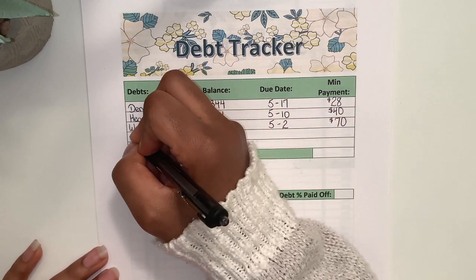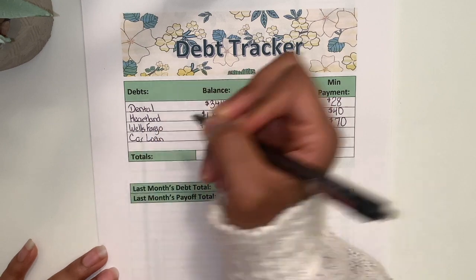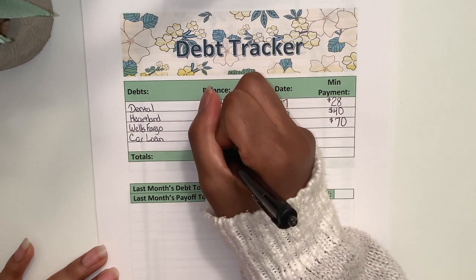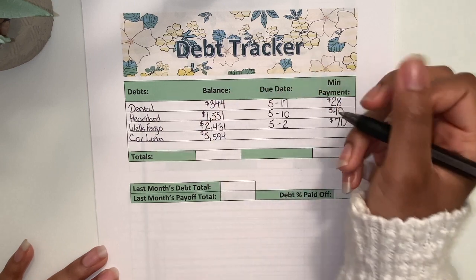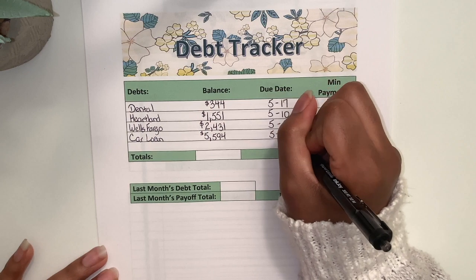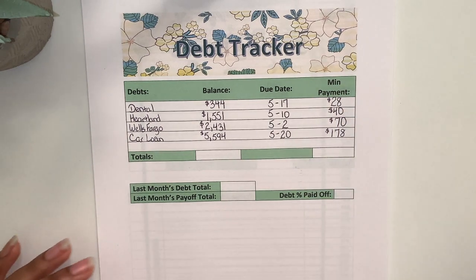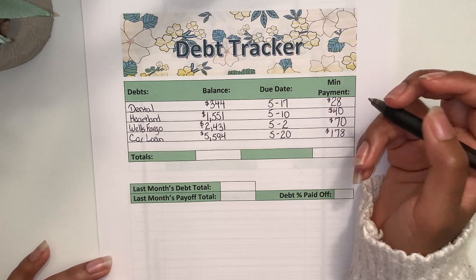Next is my car loan. That balance is now currently $5,594. This is always due on the 20th of every month, and that is a minimum of $178. My car is actually the only one that I'm not too upset about, which is weird.